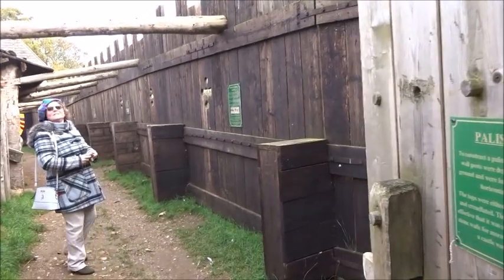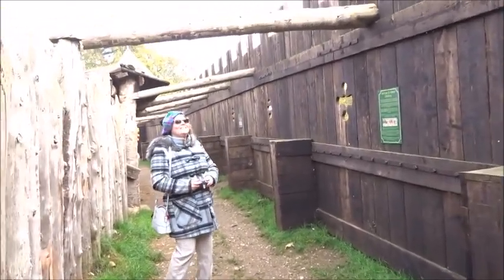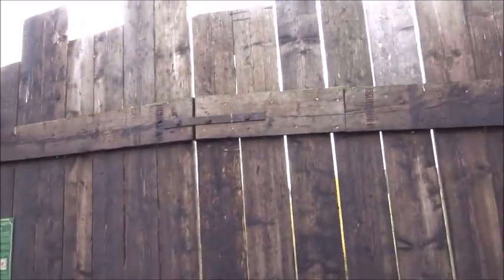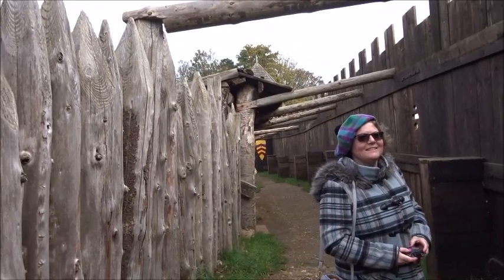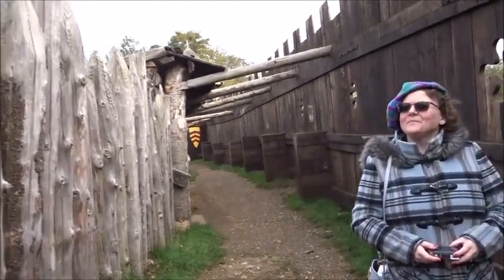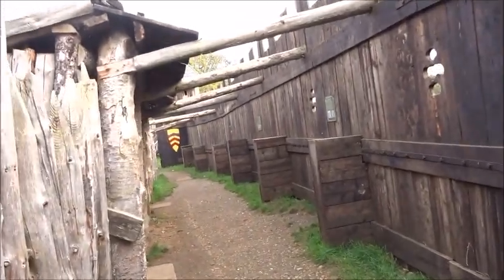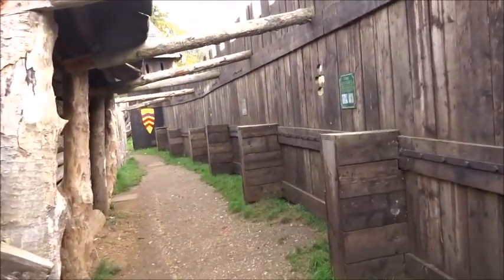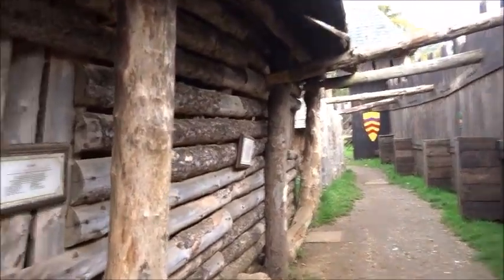Oh, this is the palisade. A palisade this is, isn't it? Wow. Isn't it amazing? It's all preserved, look. How they used to live. That's how they used to live, 1066. Yeah. 1066. Saxon, 1066 this was, yes. Yeah. Saxon times. And you can follow us through here, look. Isn't that amazing?